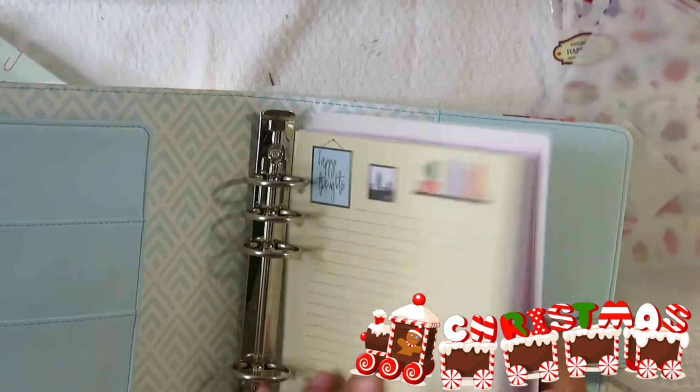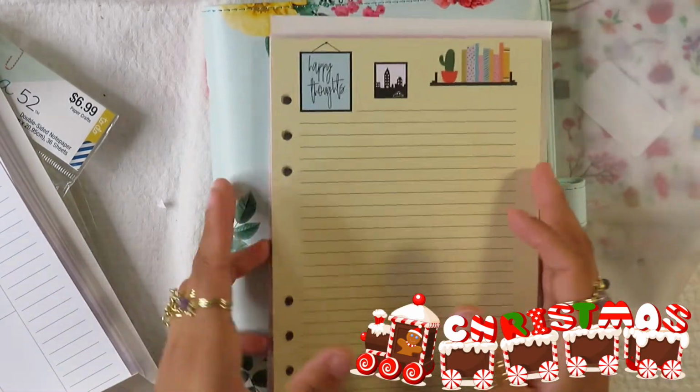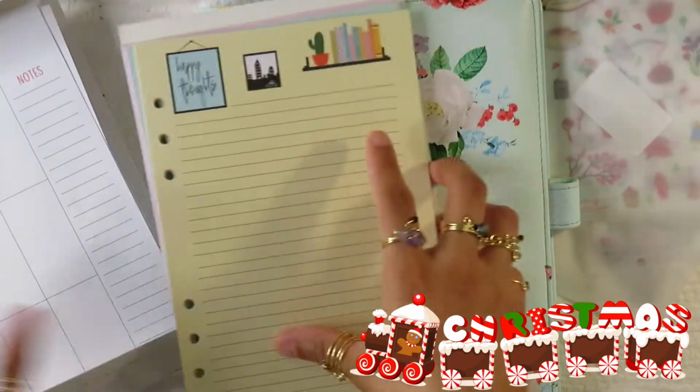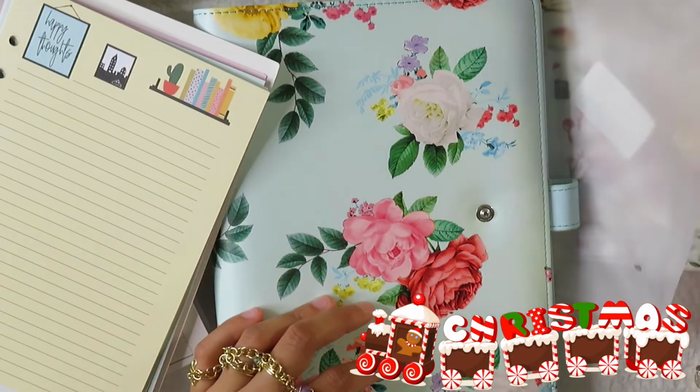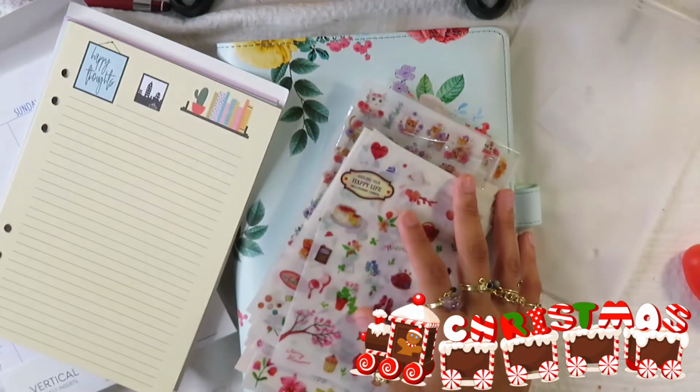Oh my god, I'm so excited. I cannot wait to set up my planner, and I am going to do a video on that. So these are all of my stationery items that I got this Christmas.